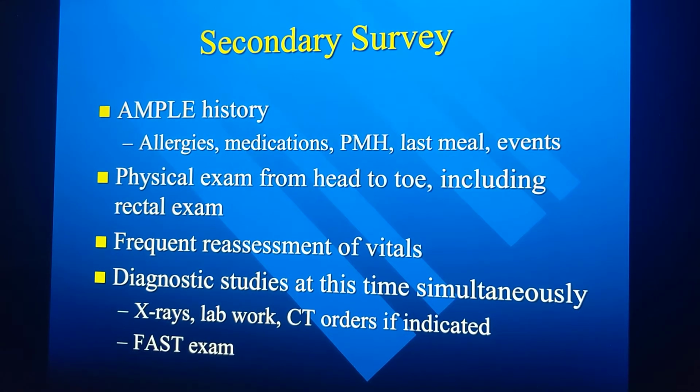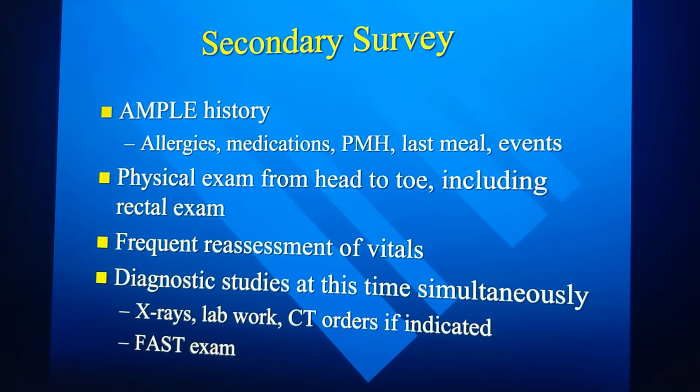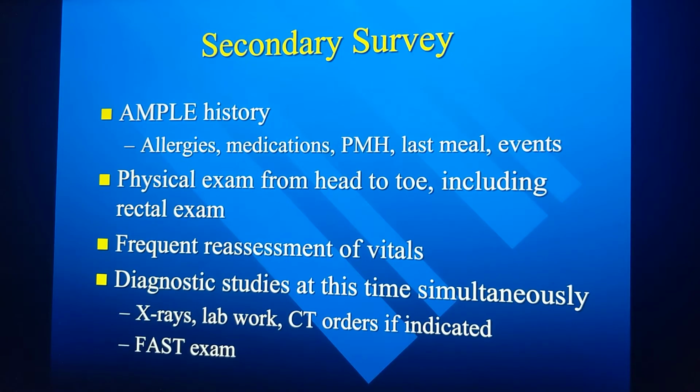Okay, Foster here. We're going to try to do a secondary survey of ATLS now. Got to get ample history: allergies, medications, past medical history, last meal, and events. You can ask them really quick. Events is like, what happened to this? You're hiking 3 days in the desert, or was he intoxicated and jumped?